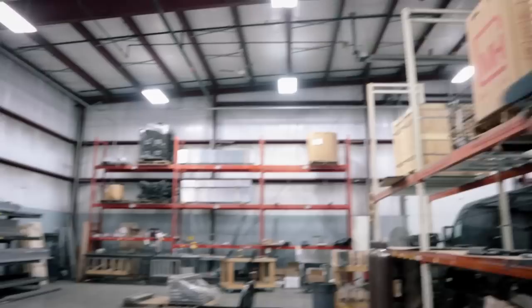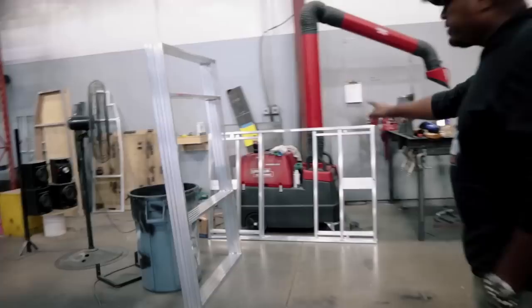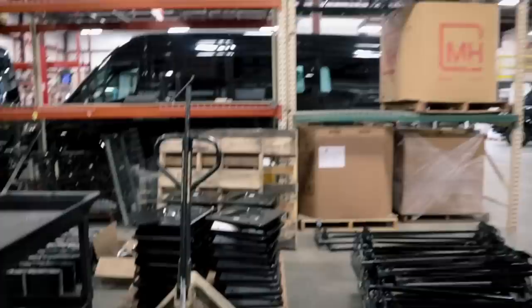You don't see us mess around too much with steel other than our seat frames. These frames are for the back walls? Yeah, absolutely. Anytime you see a partition, a half partition, full partition, it's usually aluminum frame. It's strong, but again, lightweight. And the rules keep getting stricter on that.